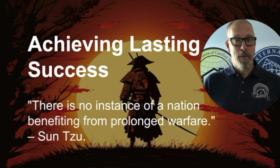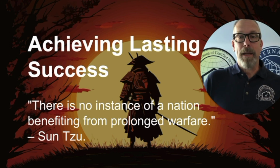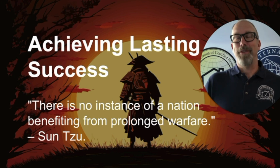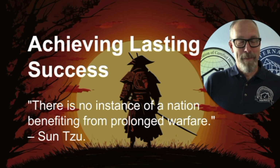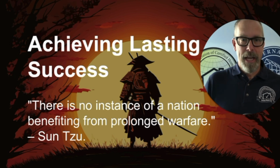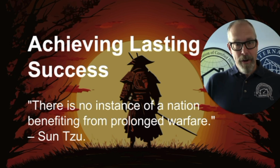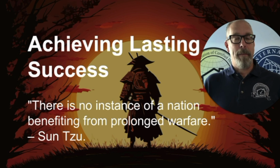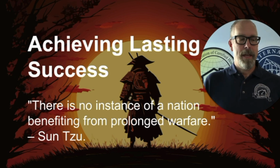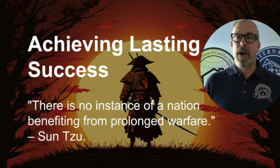Achieving lasting success. "There is no instance of a nation benefiting from prolonged warfare." That's the quote. Well, this quote is a caution against complacency. That's that feeling of quiet security, often while being unaware of potential problems with your business's future. The road to business success is a marathon. It's not a sprint. Consistent quality, ongoing learning, continuous adaptation, and operational improvements are vital for long-term success. Complacency can often result in stagnation, which in business terms can mean the loss of clients or market share.